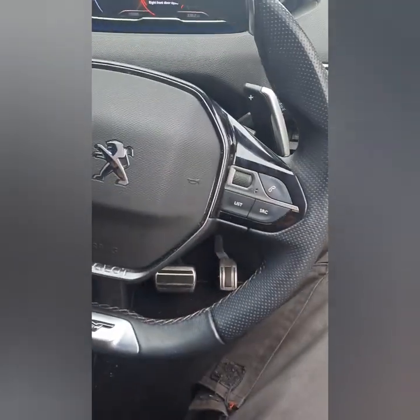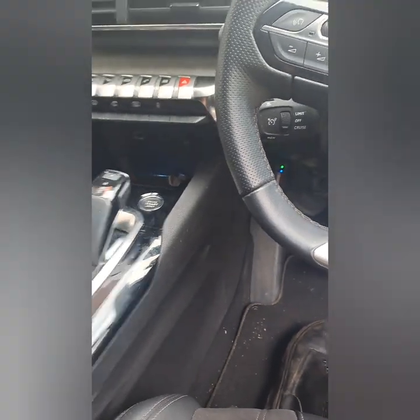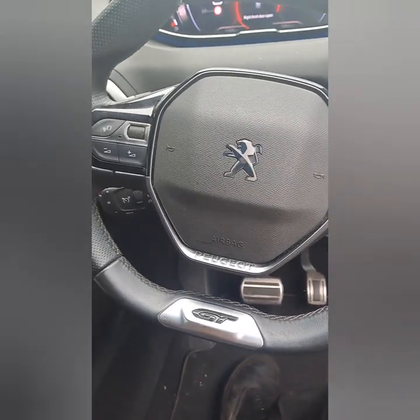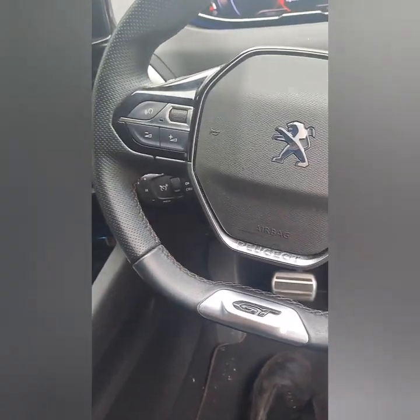MJD here. Going to do a final conclusion video on this car. When I got here, every light was illuminated, I believe, that this dash had. I had 51 faults stored in this 2022 plate. Just to remind you, it was an accident damaged car. I haven't repaired it or had anything to do with it. It's my first time seeing it. But anyway, it had 51 faults stored in it.